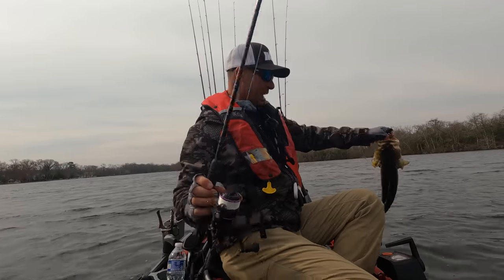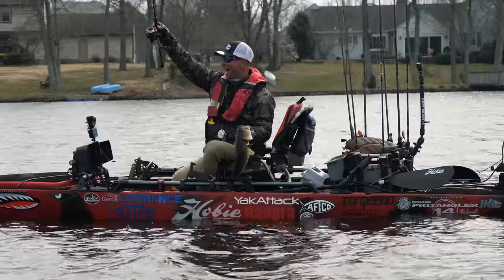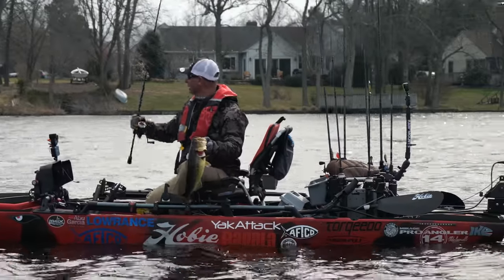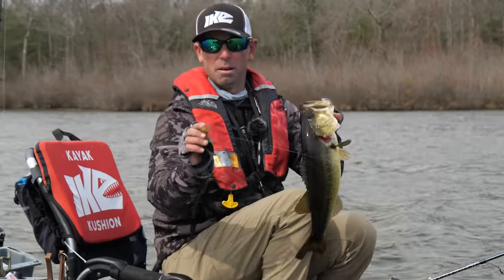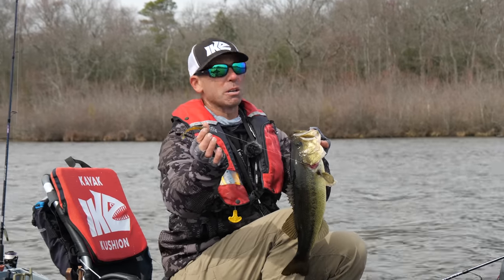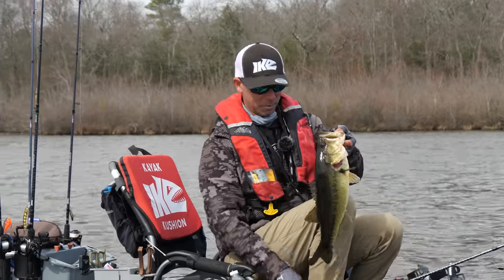That is a good one, dude. That right there. Look at the thing, it just came out. Now here's the thing. This bait was legitimately down his throat. That's that Berkley Power Swimmer 2.8 in the Sungill color, on a 1/8 ounce VMC jig head.